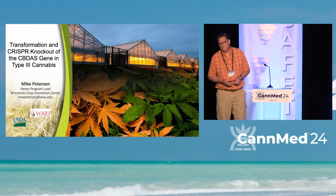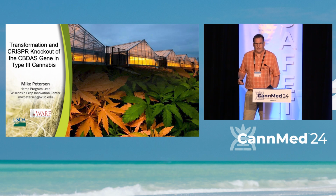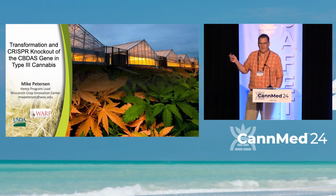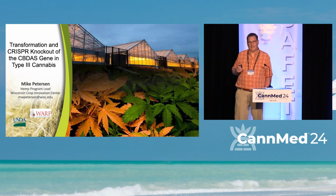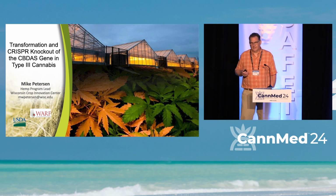Do you happen to have any pictures of the early regeneration process, once you transformed these meristems? Other than the ones I've shown, yeah. That's how it looks when they regenerate from that little virus. I'm sure I could dig up some for you.